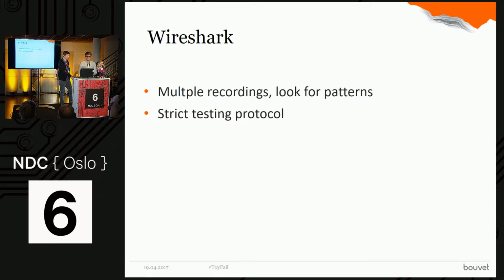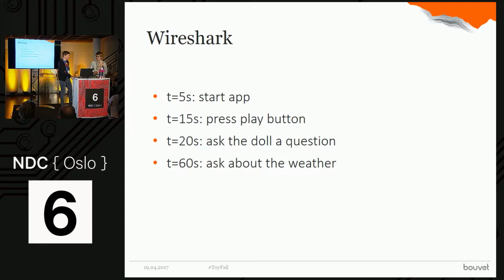So this is the testing protocol which we used when testing. As you can see, after 5 seconds of starting the recording, we started the application. At around 15 seconds, we pressed the play button in that application. At around 20 seconds, we asked the doll a general question. Then at about 60 seconds, we asked about the weather. This process was repeated 3 times for each doll and operating system.